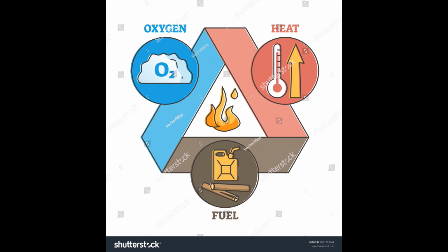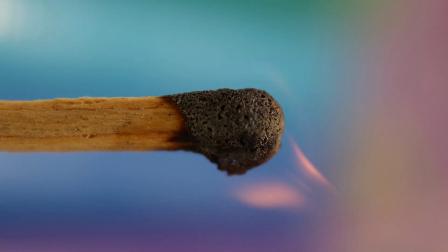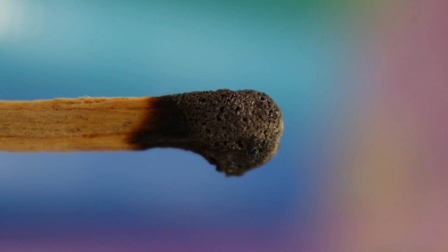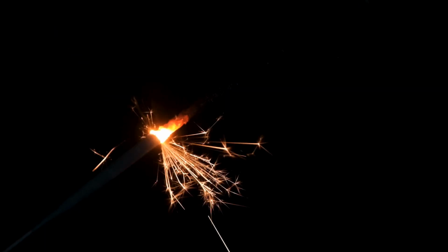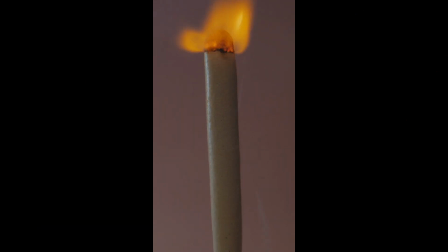Let's begin with heat. Heat is the spark that gets the fire going. It can come from friction, like when you strike a match, or from other sources like lightning or the focused rays of the sun. Heat is what raises the temperature of the fuel to the point where it can catch fire. When the match head is struck, the friction generates heat, igniting the chemicals in the match head. This heat is the trigger that starts the fire.